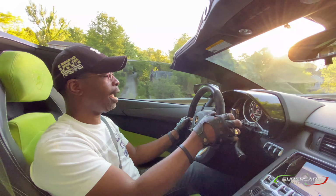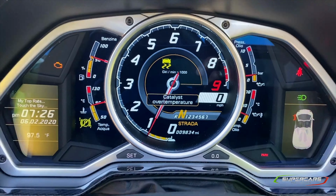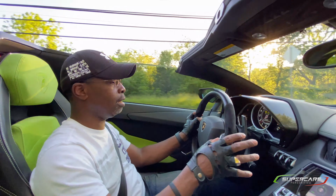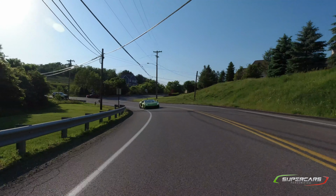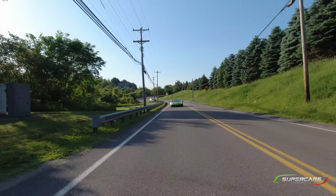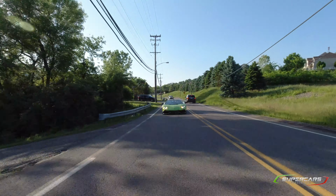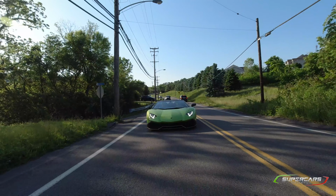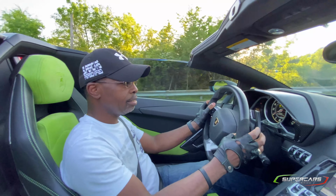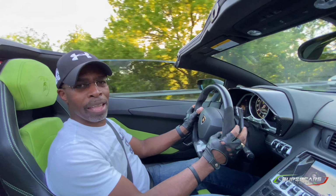We've got a problem, and I have an error on the dashboard. Now, this car has been amazing. Really have not had many problems with it. This is the first major issue that I've had, and it's saying catalyst over temperature. And the car is essentially now in limp mode, which kind of sucks. See? Not a good feeling. My baby is sick.